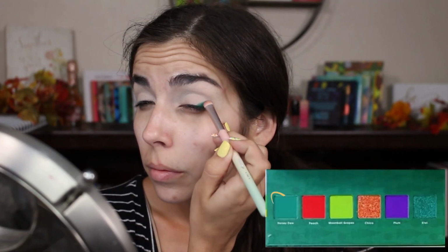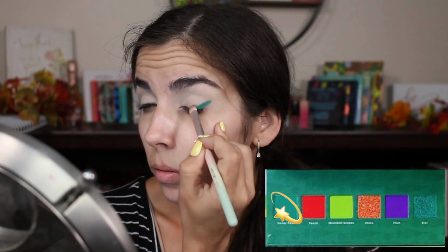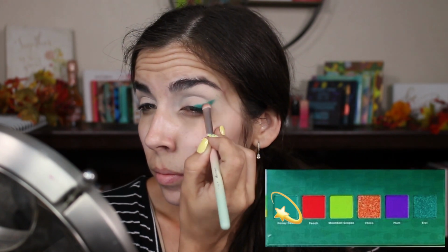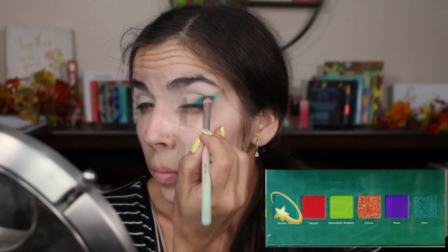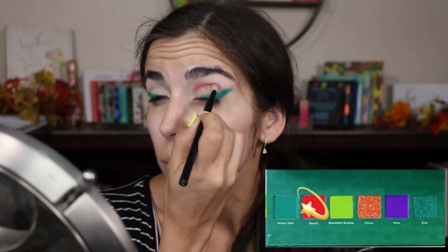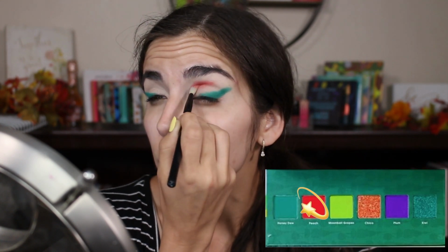Alright, so for the first look, I'm taking that green and using it as a liner, and as you can see, it goes on really nicely. It doesn't take a whole lot of work to build and pack on, and I'm able to very easily blend it out and get a nice diffused wing liner. Moving on to Peach, this is also a matte shade. It's thin, as you can see from the video, but it blends so easily. I didn't have to spend too long on this shadow at all.